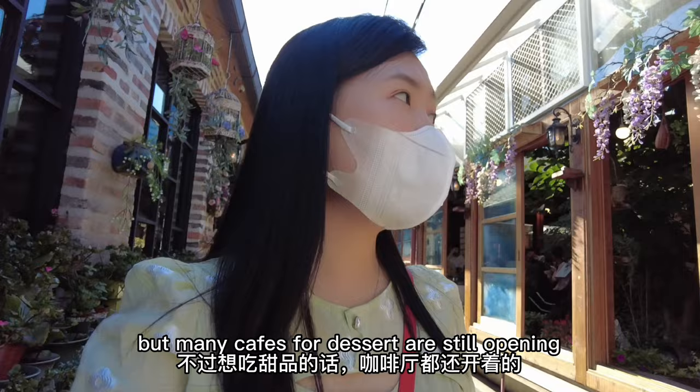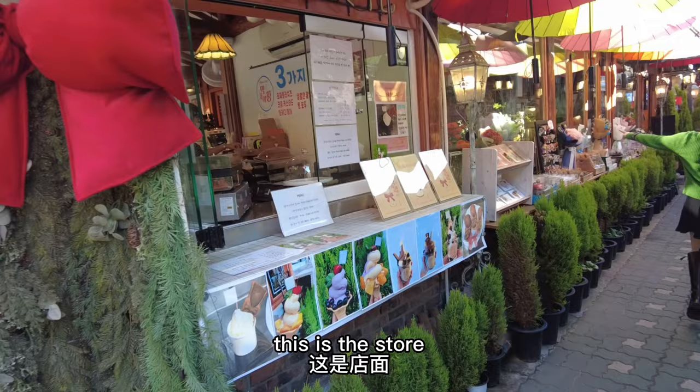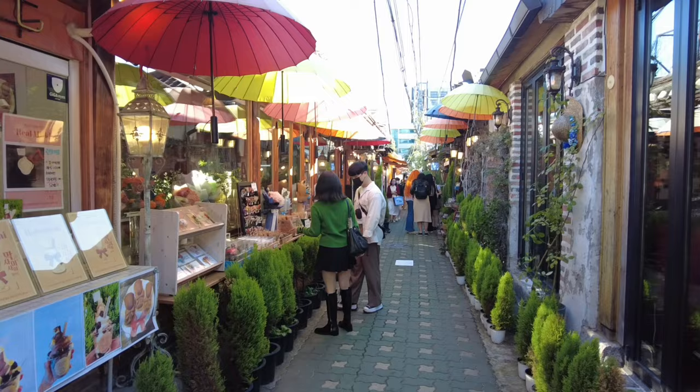We are getting mango ice cream in a cone. It's 4,500 won. This is the store. After we get the ice cream, we're gonna take some photos here. It looks so pretty.